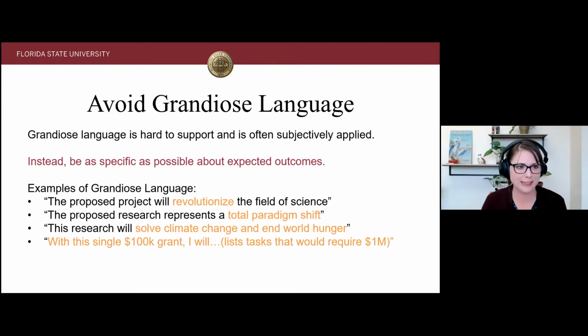Avoiding grandiose language. Speaking of large words, grandiose language is hard to support and often subjectively applied. That would be something like saying that what you're going to do is going to revolutionize science. Probably not. We're being innovative. We're doing great things. We're going to help make things better, but we're not unrealistic about it. You realize that you're not going to save all of humanity with the $100,000 you're going to get. So be humble, be realistic about what this project can do.